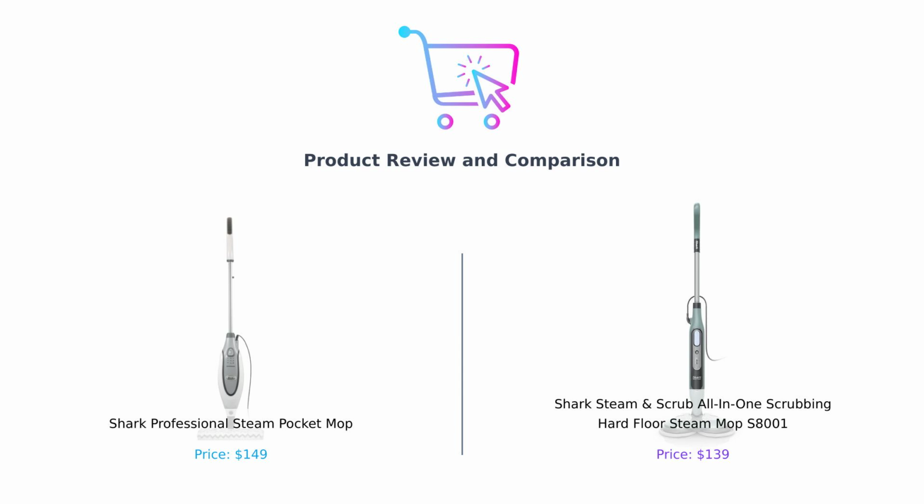Today, we're diving into the steamy world of floor cleaning with a showdown between two heavyweights: the Shark Professional Steam Pocket Mop and the Shark Steam and Scrub All-in-One Scrubbing Hard Floor Steam Mop. Sounds fancy, right? But will they clean your floors or just leave you with more dirt than you started with? Let's find out.